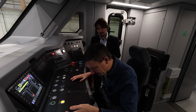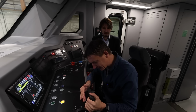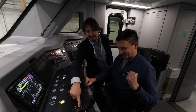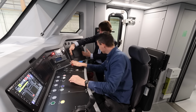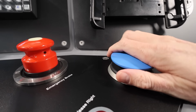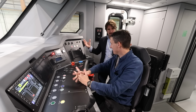Traction and braking. Yeah, I'm seeing 25%, 50%, 70%, B-Max. B-Max, battery max? No, it's brake max. Oh, because towards you is brake. Yeah. And then over here we have the radio, emergency brake, emergency panto down. That's fantastic, because red is obviously emergency, but blue is the emergency panto. So you can just hit that. Yeah, it disconnects everything and the pantograph comes down.